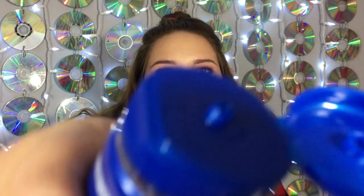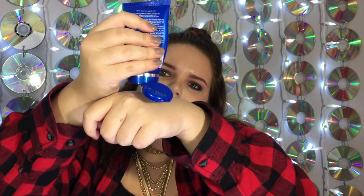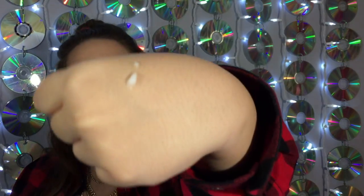So here's the smell test. Mint. Do you want to smell? Do you smell it? It smells like mint to me. Like mint chocolate chip, a little bit. I want to know if it's minty. No, it's not minty. It's white. It looks like conditioner. I was expecting this to have like a leafy texture, like the Glam Glow Mud Mask. I was expecting this to have some texture to it, but let's feel it.